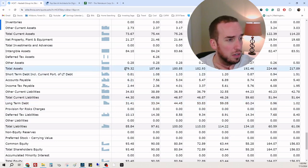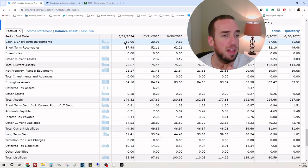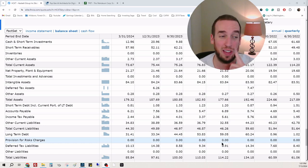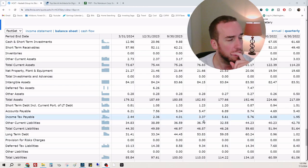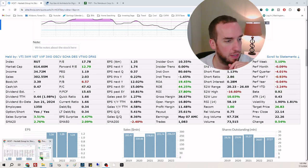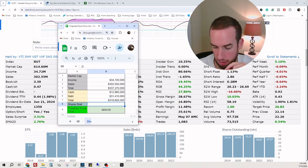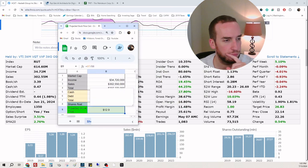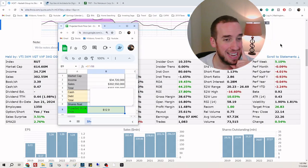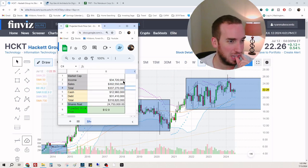Assets are slowly coming down. Total current assets slowly coming down. Cash, they're pretty low on cash historically, actually. This is the second lowest cash they've had on hand in the last 2 years. So yeah, back up here. And we're going to go ahead and take this and divide it by 24,750,000. This is a $12.90 stock, trading at $22, which is a little crazy.